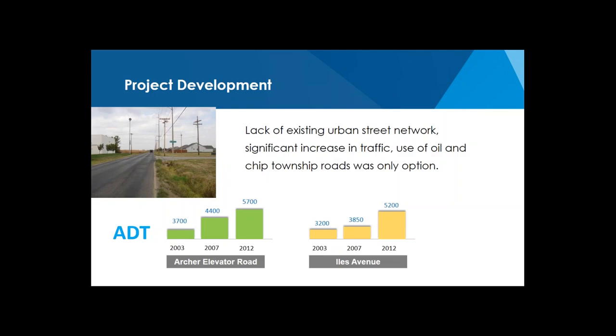Along with the development, though, comes the need for improved streets and infrastructure. Unfortunately, in this area, the urban street network was non-existent. There were only north, south, east, west oil and chip roads that have been present since the area was primarily used for agriculture, and some of the area still has agricultural use.